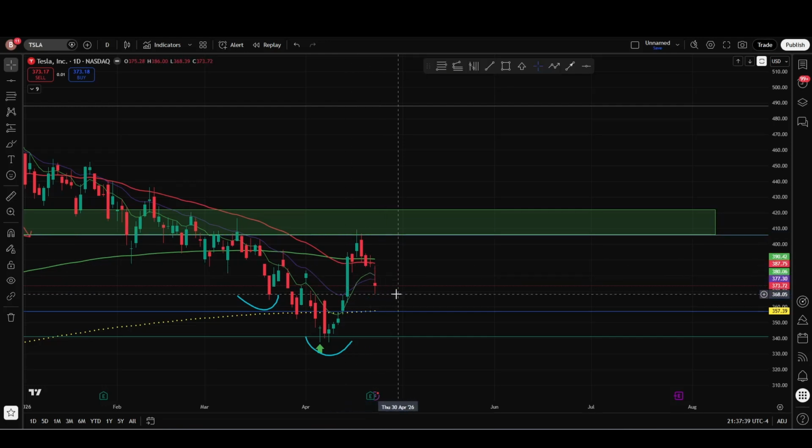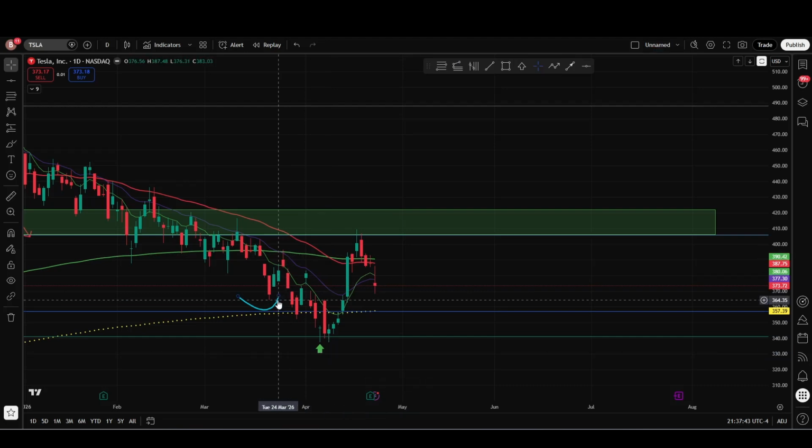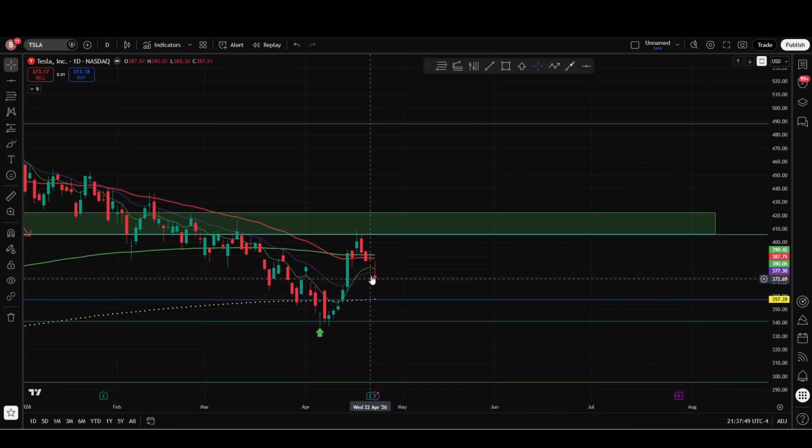But you have to pay attention to this. When in doubt, zoom out. You don't ever want to be in a situation where you're guessing. So you play level to level, never bias, level to level. Don't just sit there on the bear bias or anything like that, because we did go up and we came back down. But look what we ran up to: 388. Then we fell back down.